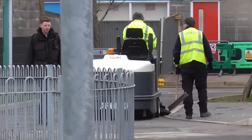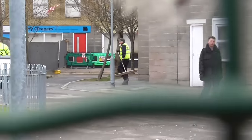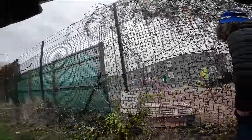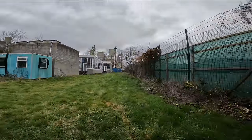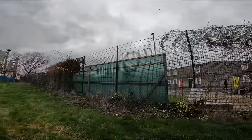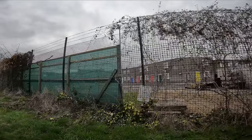But yeah, they're clearly cleaning up the road there. Lots of glass scattered around, so we have just missed all the action. But you can see all the screening to the left there, look. So they're trying to block nosy parkers watching.